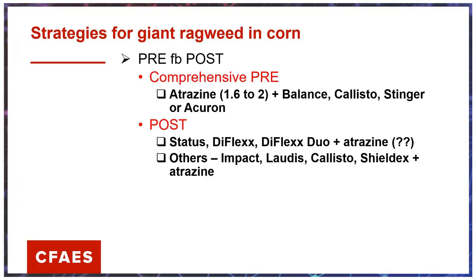Okay? Giant ragweed in corn. You've got 2 strategies here that you can implement. One is pre followed by post, and we need to make sure that we're always getting our giant ragweed controlled in the corn, because we have more effective products there, and we don't want any seeds to go over into the soybean crop to cause us more issues.